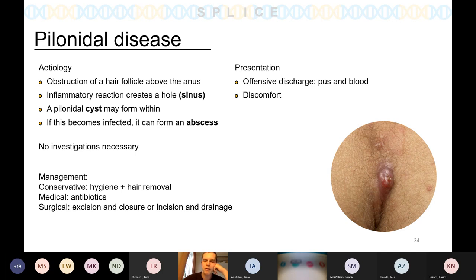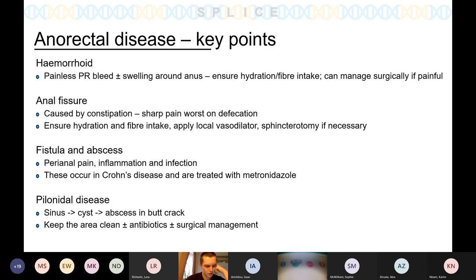Conservative management for this, or all the management, revolves around keeping the area clean and free of microbes and just waiting for it to heal itself. So clean the area. If you're really hairy down there, you can get rid of that. Antibiotics if it's infected, excision and closure for a cyst, incision and drainage for an abscess. So let's have a quick recap because they're similar overlapping conditions. What does the word pilonidal refer to? I don't know the etymology of it, but when you see pilonidal, just think bum crack, I guess. Maybe someone can look it up.